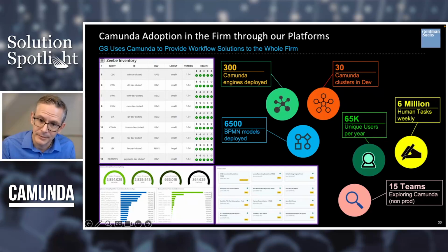To share a few numbers here, they run 300 Camunda engines to enable them to scale their workloads. They have 30 Camunda clusters in their development environment to support the processes that they're building and improving. They have 6,500 BPMN process models deployed and 65,000 unique users per year. And they coordinate 6 million human tasks every week.